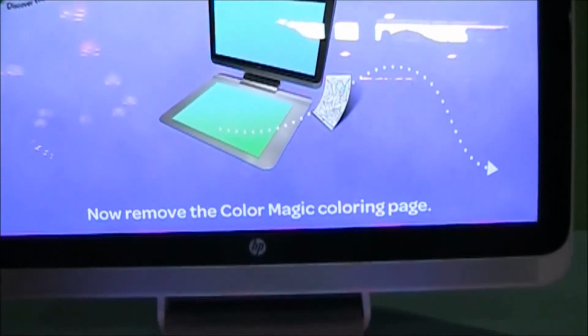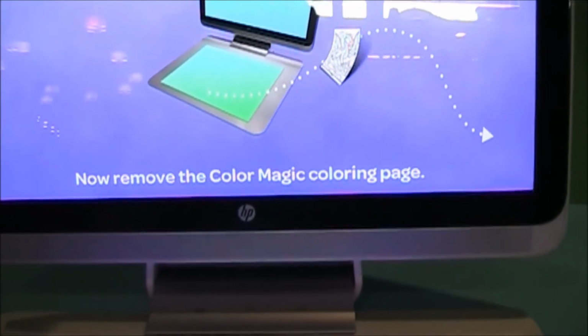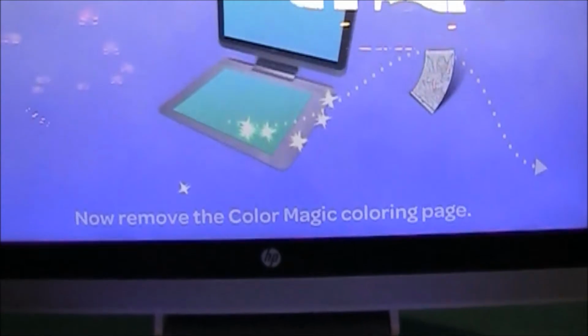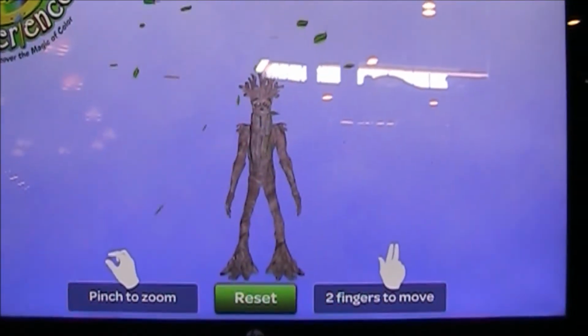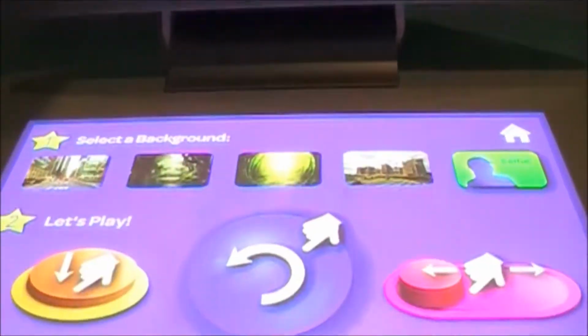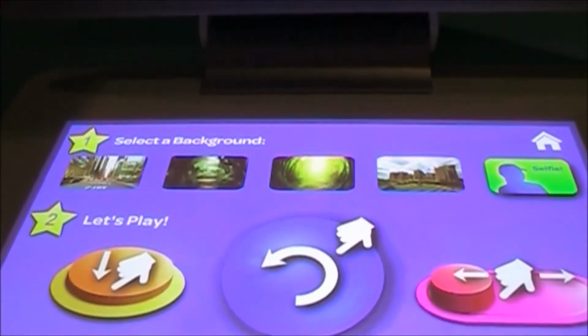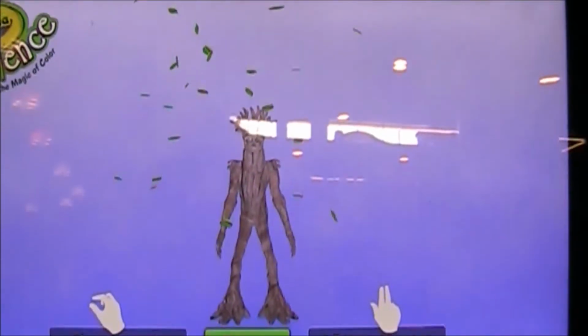Okay, I sent your picture to Mommy's email. Do you want to color your picture? Okay, now remove. And then we do it again? And there's my guy. Okay, let's go over here and color. Come here. Okay, so this is what the screen looks like. So it says let's play. We can change the background. Okay, what color?